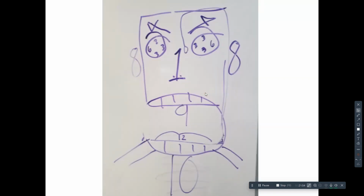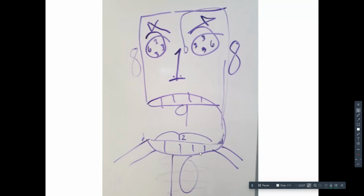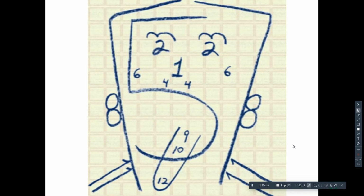Those are all 12. And I got a pair of pictures for you to look at here. See if you can figure out how these 2 faces are constructed. See if you can figure out what they are trying to convey in these 2 nice faces. And tell me which one you like better, the first one or the second one, because I'm not sure which one I like better.